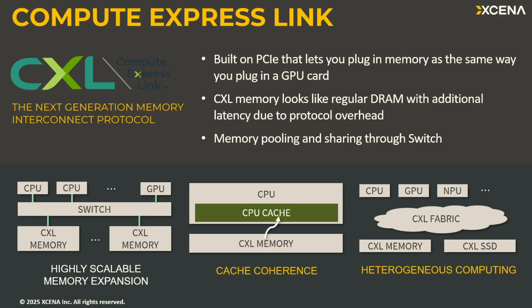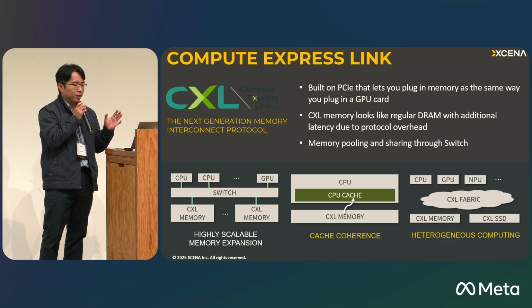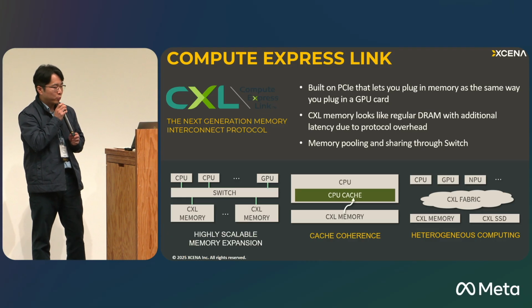CXL memory looks like just regular memory with additional latency due to protocol overhead. And it gives memory pooling or sharing through switches. But to us, the most exciting part is that it also supports cache coherence, which makes it a foundation for heterogeneous computing, not just memory.